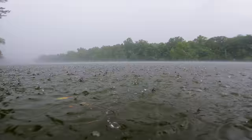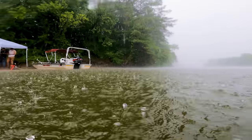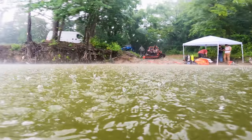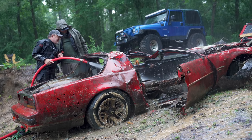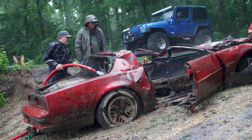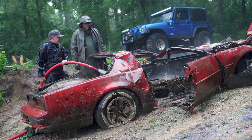Raining a little bit out here. I decided to take a swim. Look at all these guys up here, hiding out. Not me. Is there a glove compartment? Maybe there's not, I don't know. There was the center console, but the door's missing and it was upside down, so.